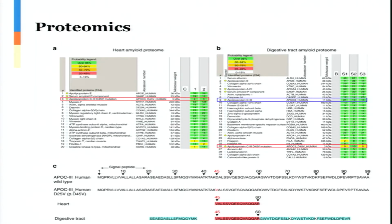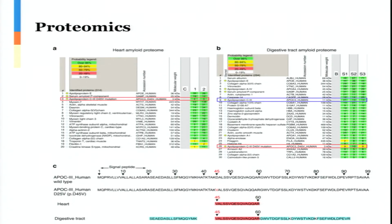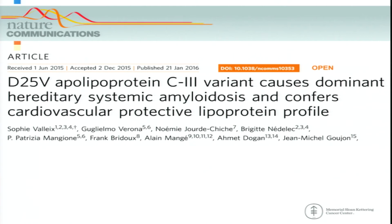In this case, I looked at this, and I really couldn't recognize any known amyloidogenic proteins, but I saw apolipoprotein C3, which has never been associated with amyloidosis. And it took some convincing to get Dr. Valet to believe me that this could be a new type of amyloidosis. She finally agreed to sequence the patient and identify a variant, which has not been previously described. And this variant essentially changes the biology of apolipoprotein C3.